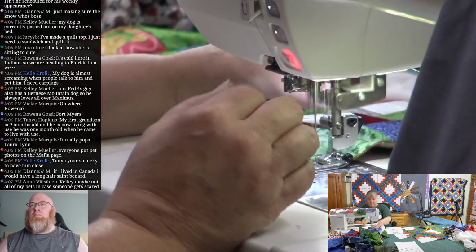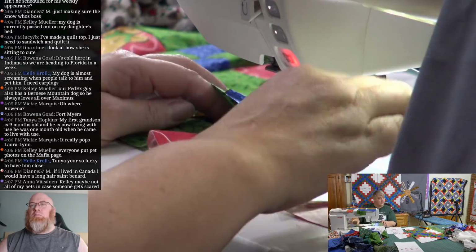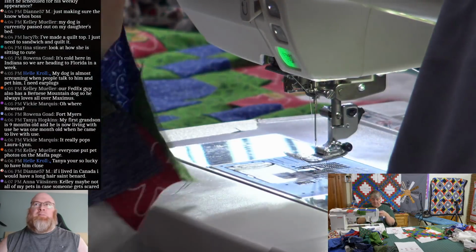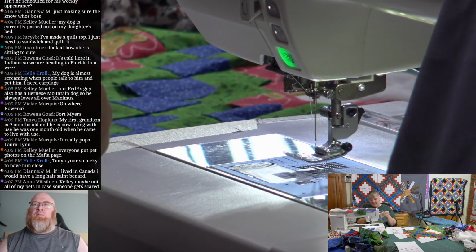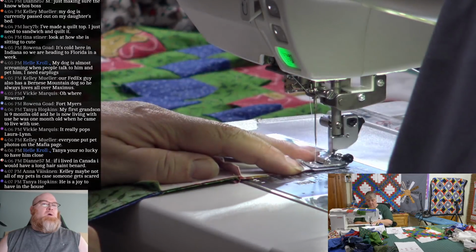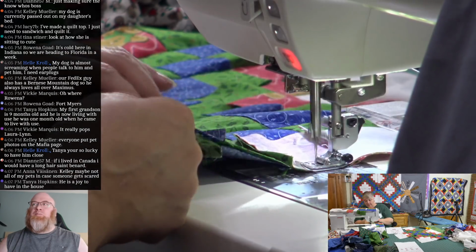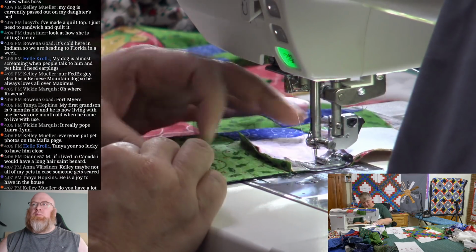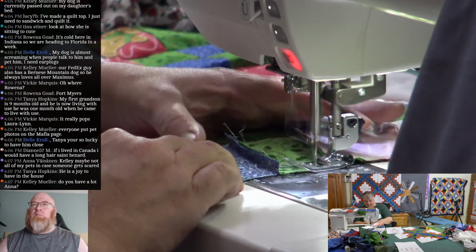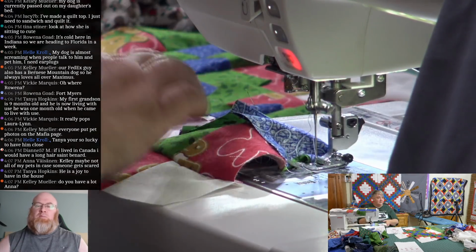Thank goodness there were other people there to help, because I think I would have lost my cadoodles. Let me tell you, it's a lot to handle. And only a grandparent knows the pain and anguish and lack of sleep and everything else. So you have a different appreciation for it.